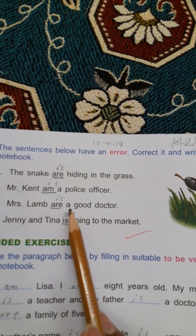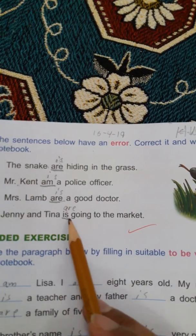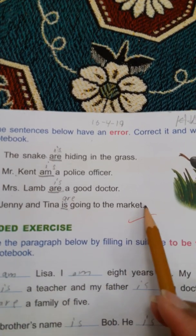Mrs. Lamb is a good doctor. Underline R and write is here. Jenny and Tina, they are plural, more than one. So we use are here, going to the market.